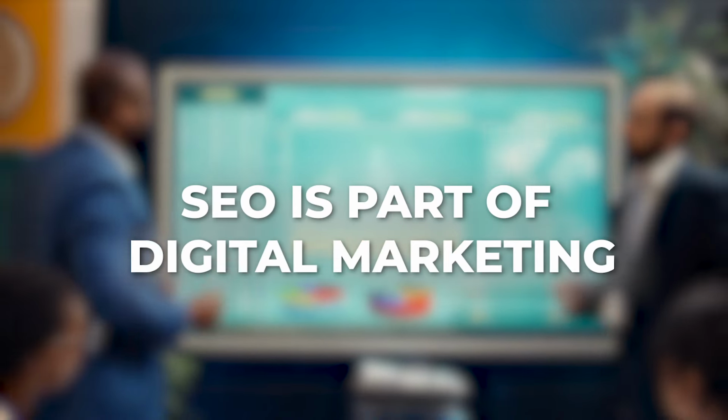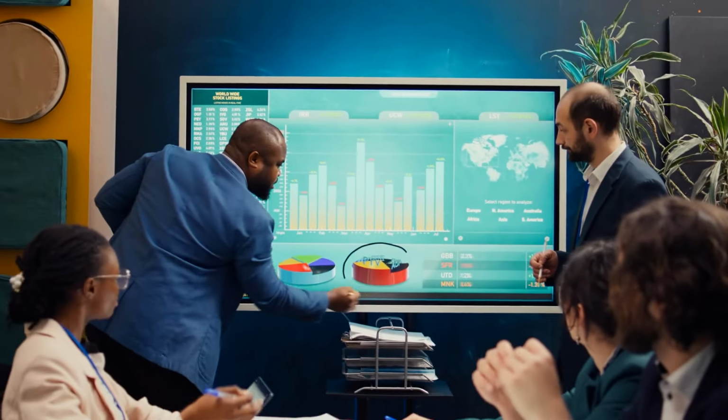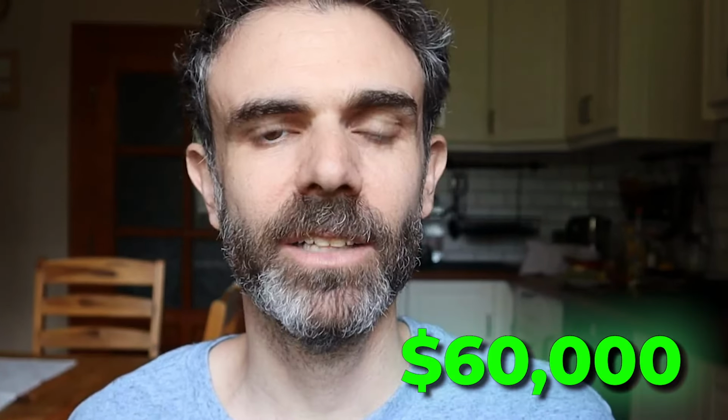SEO is part of digital marketing, which is a multi-billion-dollar industry, and articles and content are part of the engine that runs that industry.